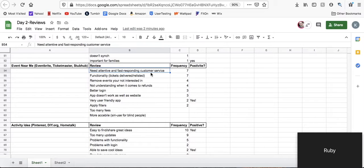And then also a lot of people were saying that there were problems with the functionality. Like people weren't getting their tickets and there were problems with the app closing out and things like that. So also like you said with the first one, there were a lot of little bugs. So those were my top two.